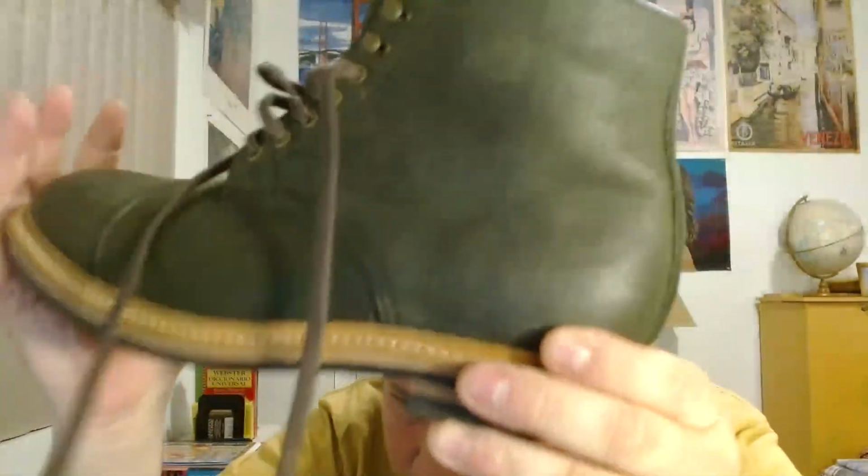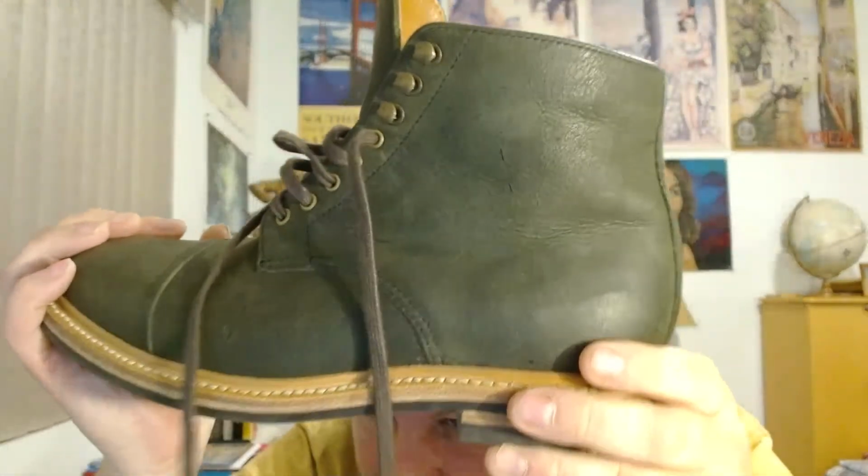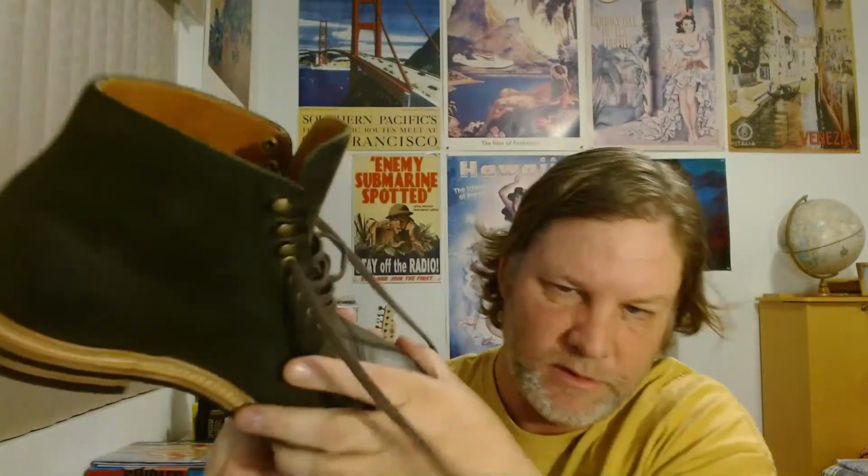So you can see a bit of the character starting to show, but the Kudu boots don't really have any. It's non-porous, so it doesn't age in the exact same way as the standard cow leather. So we'll see how it goes, but it is getting a bit of wrinkle there. Like I said, not really enough to warrant a full boot review, but might as well do it now before I forget. And that's how they look.